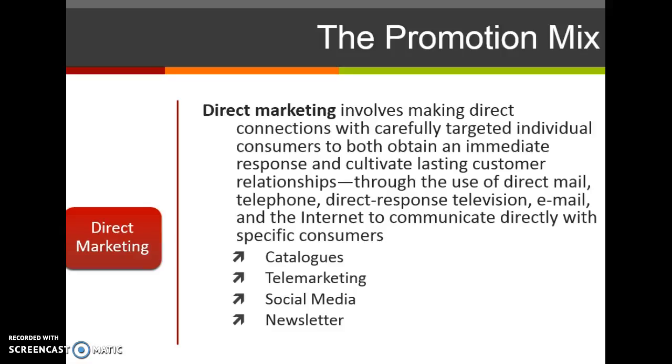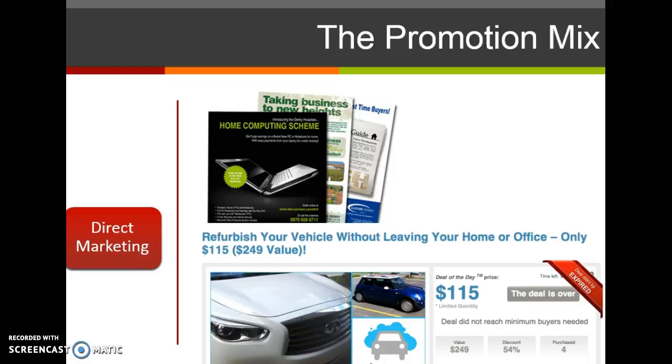Direct marketing. Direct marketing involves making direct connections with carefully targeted individual consumers to both obtain an immediate response and cultivate lasting customer relationships, through the use of direct mail, telephone, direct-response television, email, and the internet to communicate directly with specific consumers: catalogs, telemarketing, social media, newsletters.